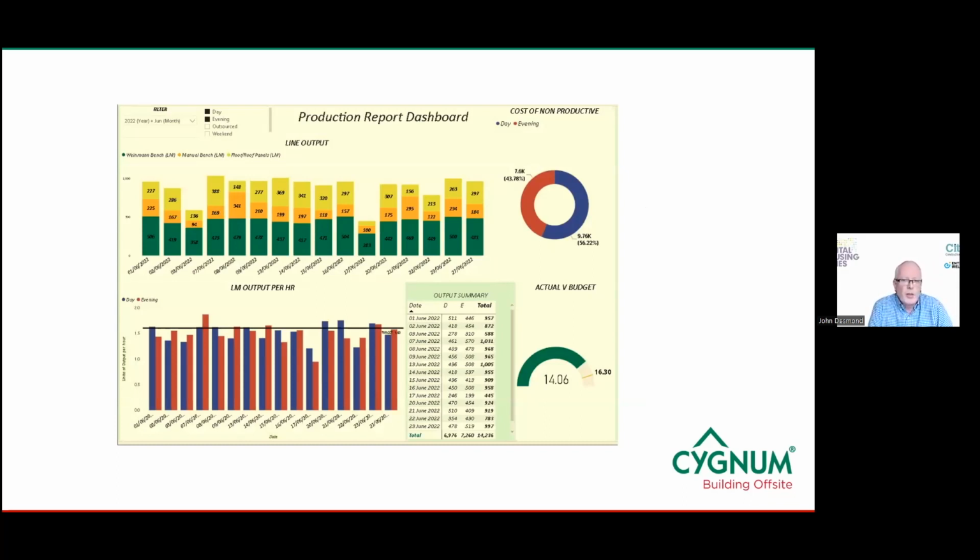We now get comprehensive reports daily covering all key performance indicators. We run a lean continuous improvement program with cross-departmental meetings happening daily. But without the information systems we have in place, it would be very difficult to make real progress at these meetings. From our point of view, the results have been excellent.